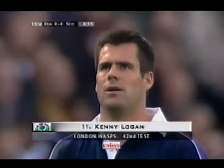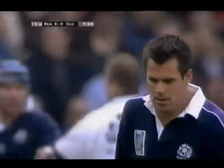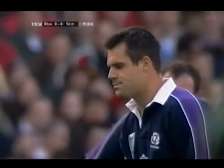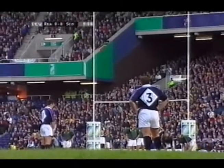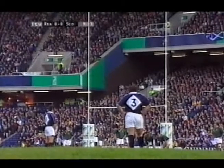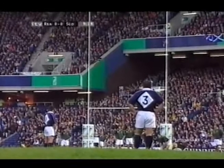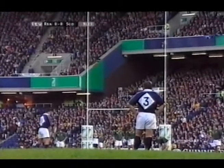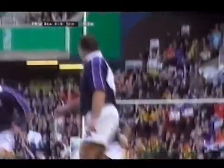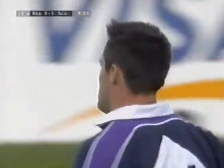Kenny Logan took over the duties as the first choice place kicker against Wales last season. And with 9 minutes gone, he has the chance to give Scotland the lead. This must go over. Scotland doesn't just expect, it demands. Nice and cool, didn't try to hit it too hard, through the middle it goes, and Scotland lead 3-0.